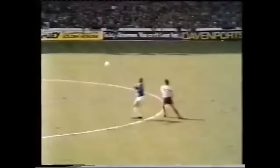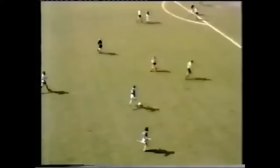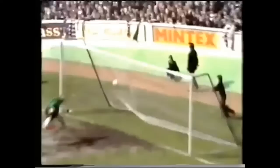Dobson. Jones with him, going outside him. And position now for the cross. Pearson was going up but couldn't meet it. Dobson nodding it off to Smallman.